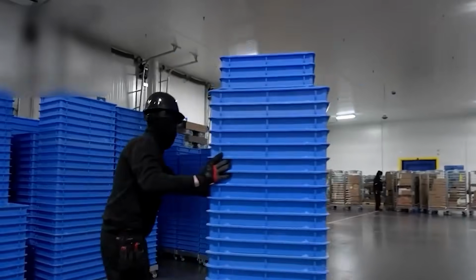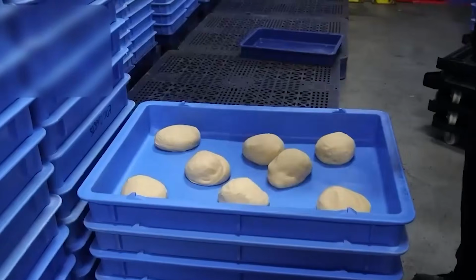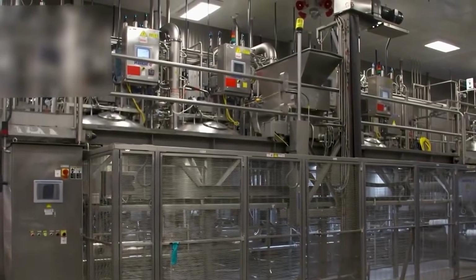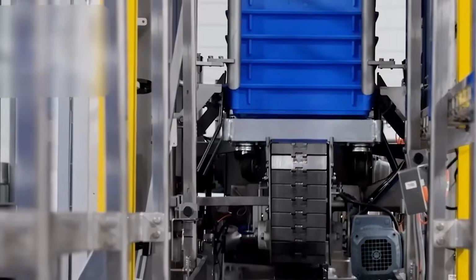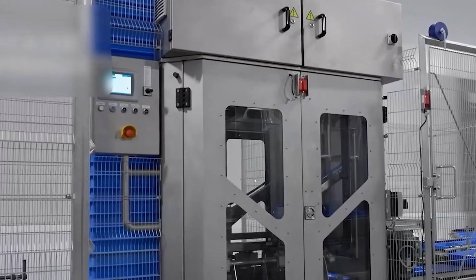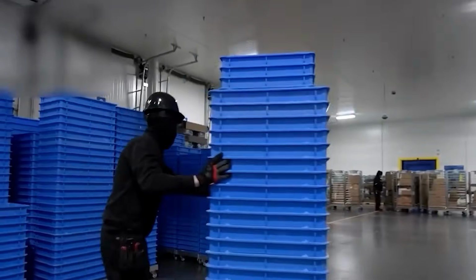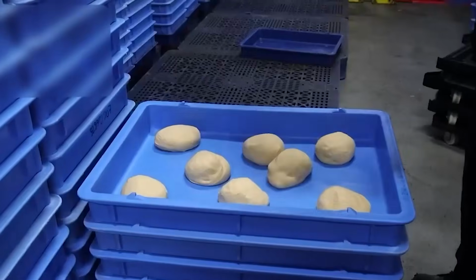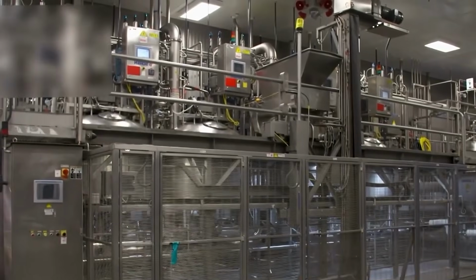At this point, the dough enters the proofing phase, which is critical to developing both the structure and flavor of the final pizza base. Proofing occurs in temperature and humidity-controlled rooms, where racks of dough trays are stored for several hours. The ideal proofing conditions are generally around 80 degrees Fahrenheit with 75% relative humidity, although this can vary slightly based on factory location and yeast activity.